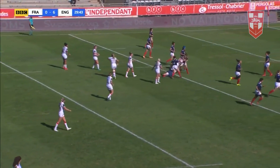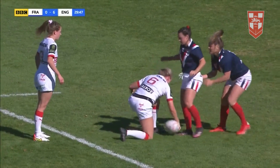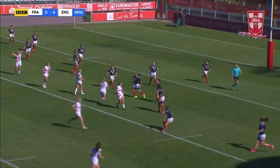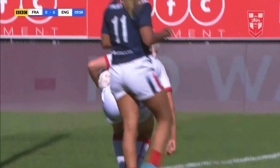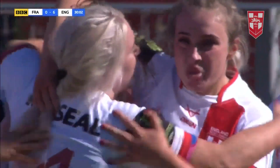Cunningham now with the step. Good few yards there coming from the England standoff. Getting back into position as Jones goes to acting half, to Stott. Stott looks for support, she's got it coming through. She finds Vicky Whitfield. Whitfield going forward, and there's a second try for England. Easily done in the end. Good build-up, good position, and England extend that lead.